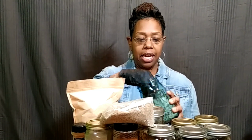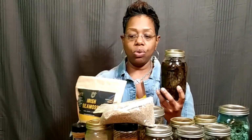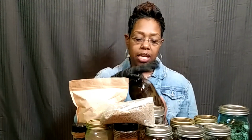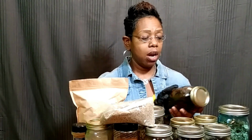But this is mullein. Again, it is in dry leaf form. I'm actually going to do another video on this once the weather breaks, and I will take you out to the field where I have my mullein growing as well. And I also have this tincture. So this is a mullein tincture, just like the red clover tincture. It is going to be ready soon, and I will put it in a 1 ounce or 2 ounce dropper and travel with it. So if I'm not able to consume the tea because of traveling, or maybe I want to take it to work or keep it in my car, I will always have this. But this is also a mullein tincture.